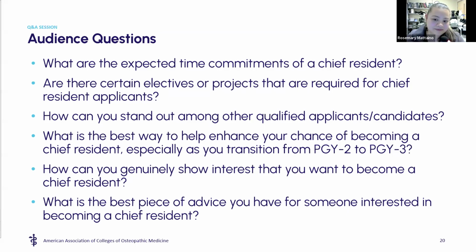I think a way to stand out, a lot of it comes back to, depending on how your program selects chiefs, what is your relationship with your co-residents and what is your relationship with your faculty? If from the jump you are somebody who is not teachable or very difficult to work with, or you get into a lot of arguments, you might not be a desirable candidate for chief if your social interactions are perhaps not super smooth.